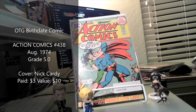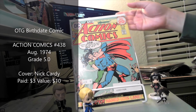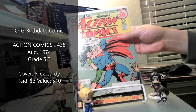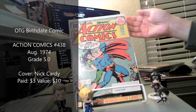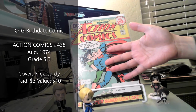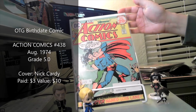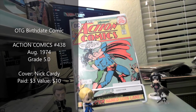Basically what convinced me to get this was, if you want a comic that's exactly the same age as you, even though this was probably printed months before I was born, it's technically August 1974. So technically this book is the same age as I am. That's just a cool thing, right? To have your favorite title, a copy of something in the run that shares your birth date and shares those milestones with you.